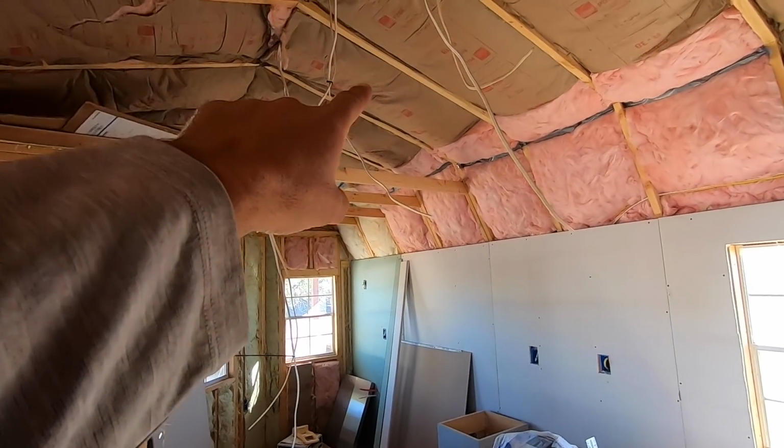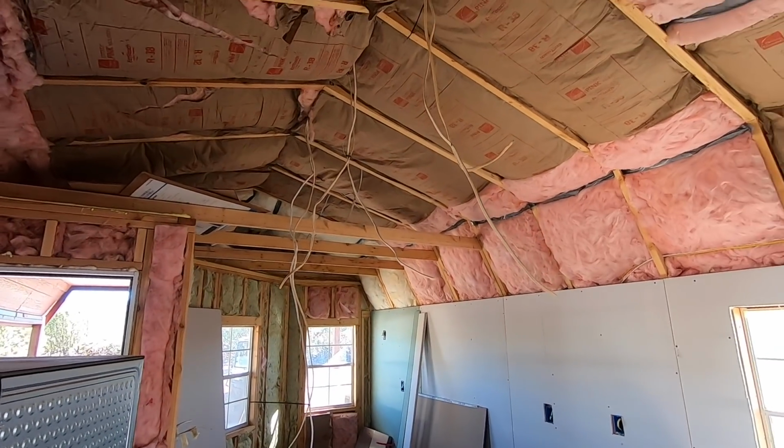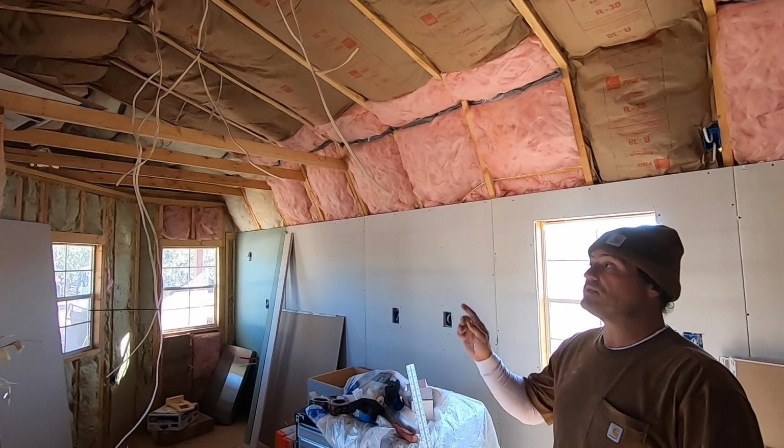So you got some cords hanging down here. Do you have something planned for this specific area? Yeah, so these are all LEDs. Okay. So Lisa kind of designed out the lighting.